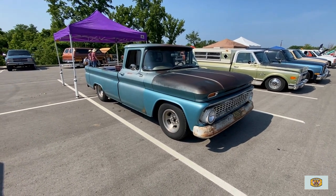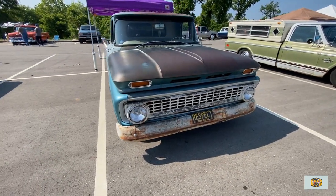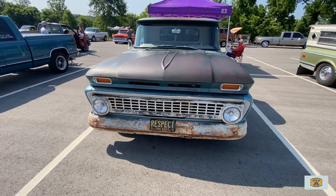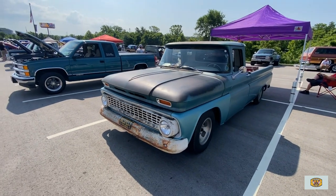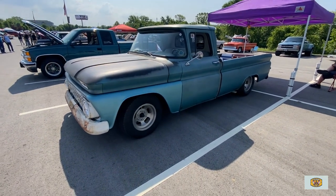No problem. Can you tell me a little bit about your truck? Well, it's my pandemic purchase. I bought it July of 2020. Put about 60 miles on it, and then had some engine issues and needed to swap the engine out, so I swapped the engine out. And what do you have in it now? It's just another 350. It had been replaced a long time ago by somebody else.